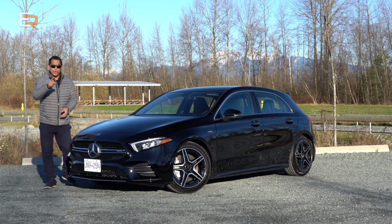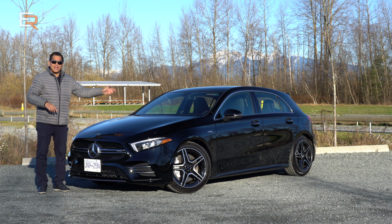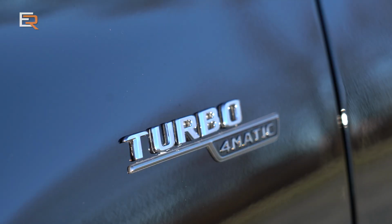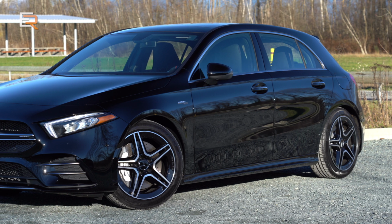First question, which one do you get? Hatch or sedan in your A35? Well, I really am a hatch guy. I would prefer a hatch. I like the utility of a hatch. I like the look of the hatch. This A35 is pretty stylish looking.